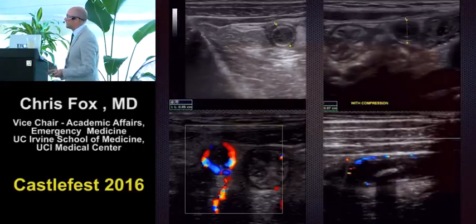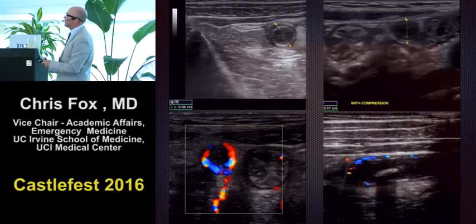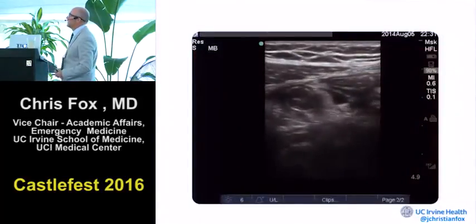Here's some examples of some appies that we found. Here's your TI right here, terminal ileum. Look at that, just medial to the terminal ileum. This little appendix probably went out of the plane and then came back across the screen here in a transverse view. With compression, psoas is down here, appendicitis, appendicitis. Here's a fecalith for you, a little ring of fire in the longitudinal plane.